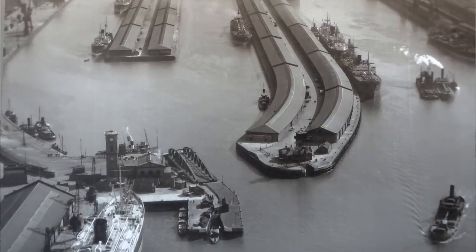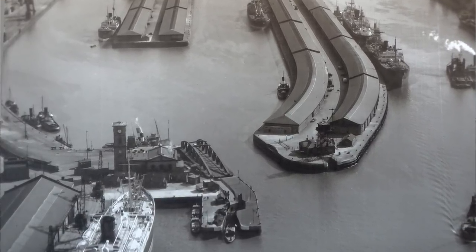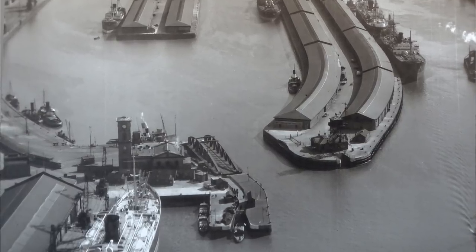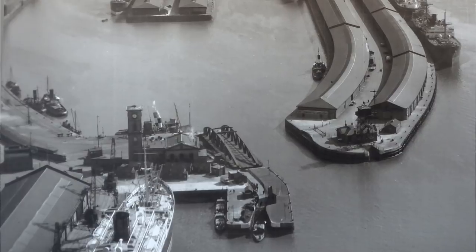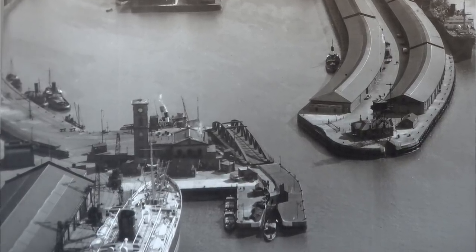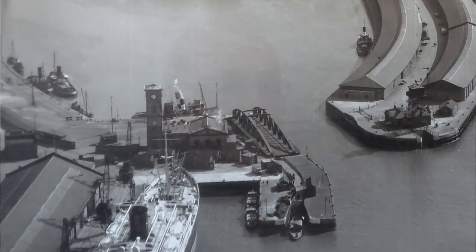You know, it was full of docks and warehouses, and all the docks have gone, all the warehouses have gone. There is a small section of the warehouses still standing. They've been turned into luxury flats just further up the river there. I never know whether to say up the river or down the river, but it's up that direction.